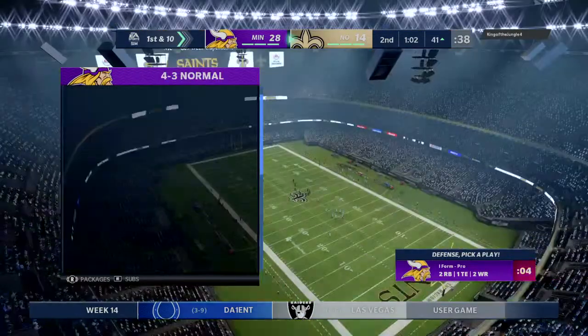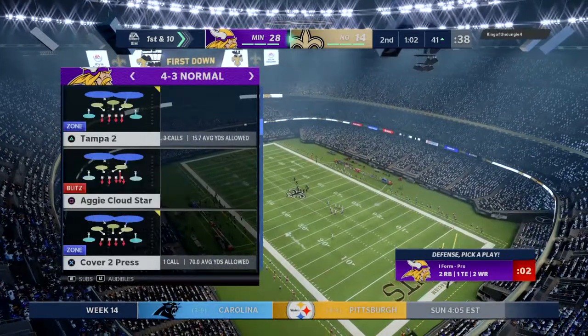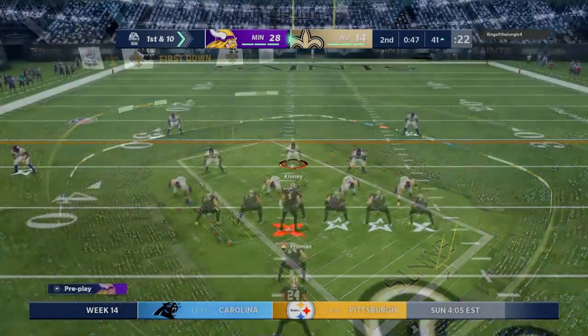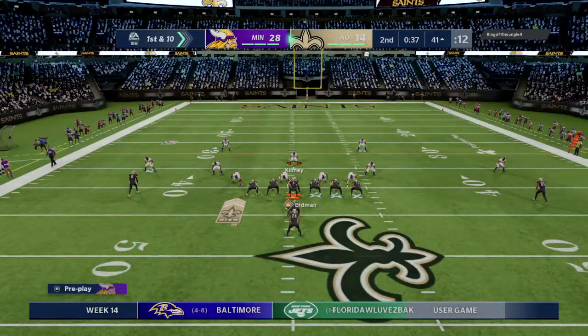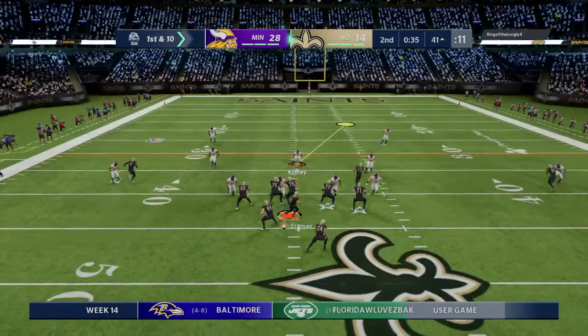Now, that was probably their thought offensively. If we hit this, great. Let's go for the end zone. If not, settle for a field goal. Looks like they can try to hit pay dirt. So the big play gets him across midfield now for 1st and 10.